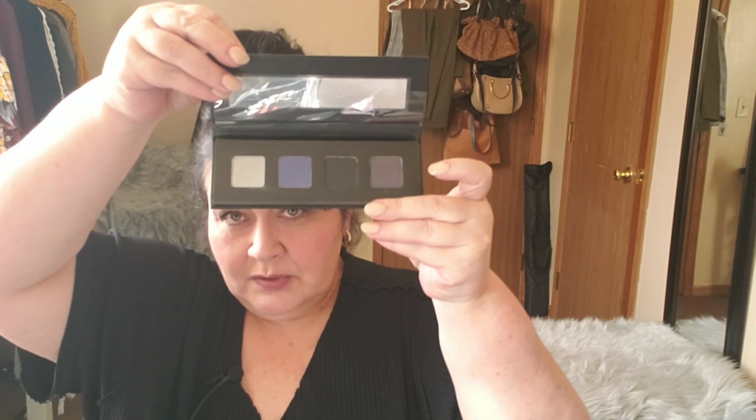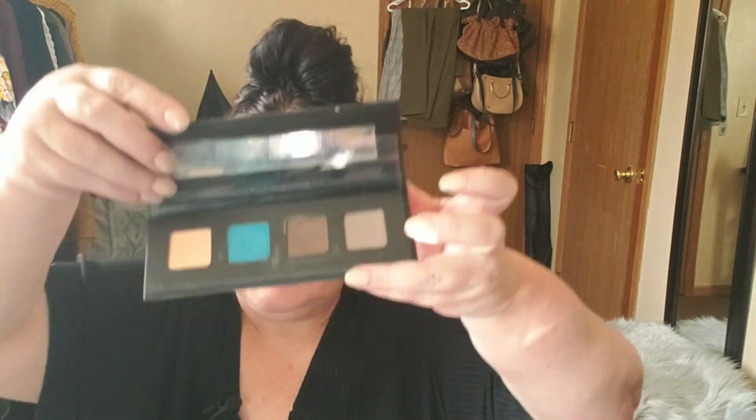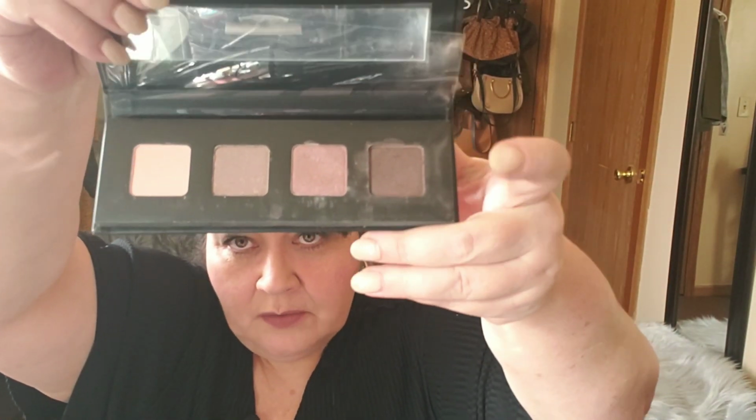We have some e.l.f. eyeshadow palettes in here. I apparently went crazy, and I had loved e.l.f. But they're all packets like this. These have never been used. They're really pretty, but I have so many eyeshadow palettes from, like I said, my Boxycharm and things like that, that these are just sitting. So this one I did use. The color payoff is good. The formula is great. Again, I'm getting too much.